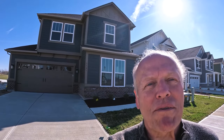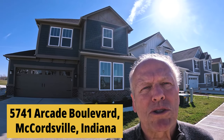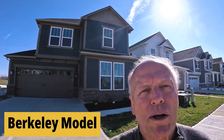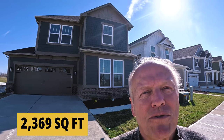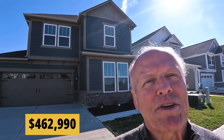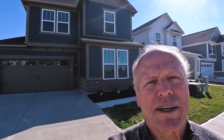Okay, I'm in front of 2741 Arcade. This is the Berkeley model, similar to or the same design as the original model home that we walked through. This one's got 2,369 square feet. It is for sale. This one is ready to go. The ticket on it is $462,990. I think you really have to love that front exterior here with the shingle look and the Hardie plank and the color scheme they've used. Hey, if you'd like to see any of these, give me a quick call or text.